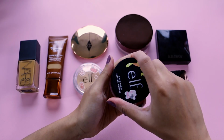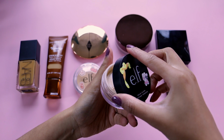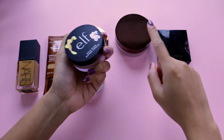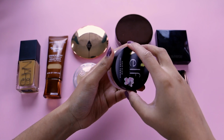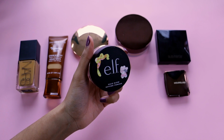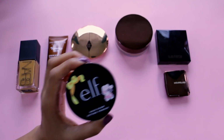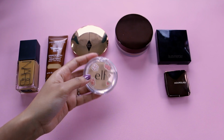I don't mind the e.l.f. Halo Glow setting powder. It's just the shade that I have, medium beige, it's not too good. And it's also shimmery. I thought it would be a dupe for this. I got this one first, but it's not. It has little shimmer particles in it. And the shade's just a bit too light for me, and they don't have a better tan shade available for purchase. So this is going to get discontinued, which sucks because I have to say goodbye to my little camera bunny.